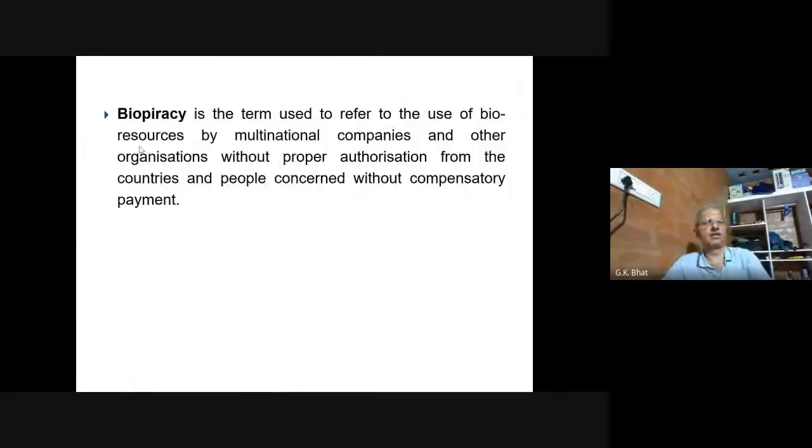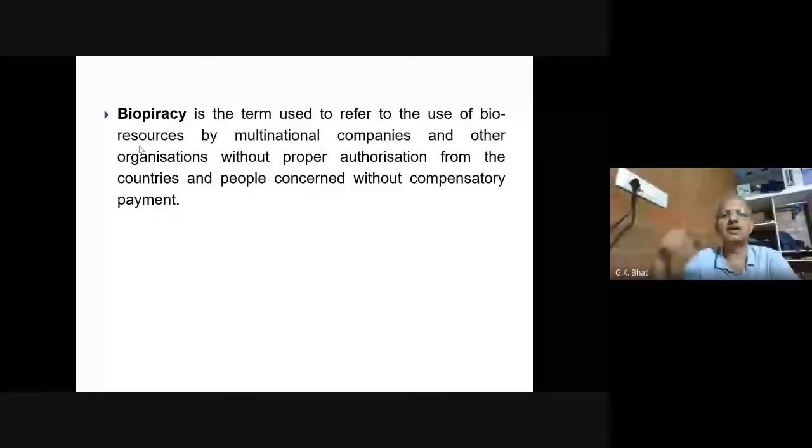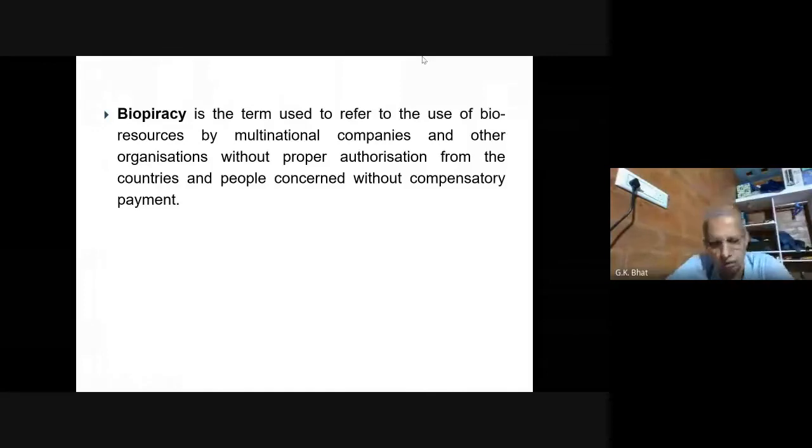So, biopiracy is a term used to refer to the use of bioresources by multinational companies and other organizations without proper authorization from the countries and people concerned, and without compensatory payment. If some people are making use of our product, our knowledge, and they want to make money out of that, it is called biopiracy. It is the stealing of our knowledge. It is the stealing of our material.